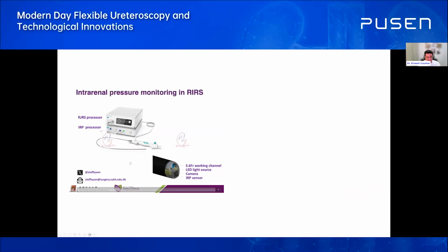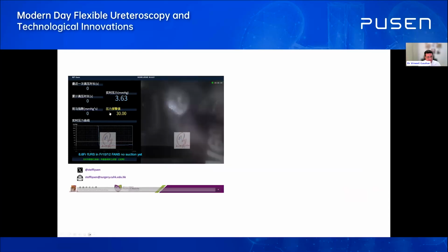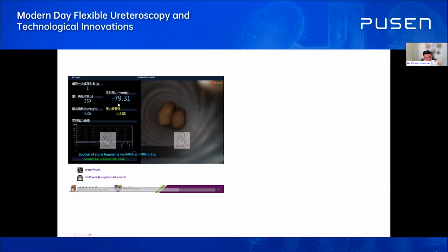She's done this case, and I borrowed the slides from her. Look at the irrigation going up. This is your cutoff of 30, which I want to keep as a safety margin. As the irrigation goes up, the pressure goes up. But the minute you start lasering and suction, it drops to 15. And the minute you apply suction, it goes into negative.